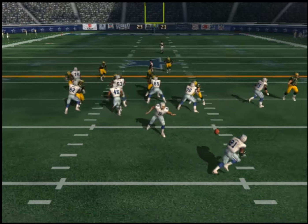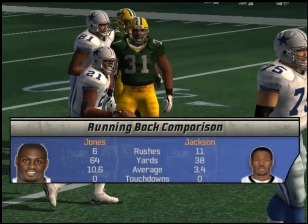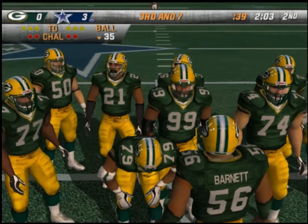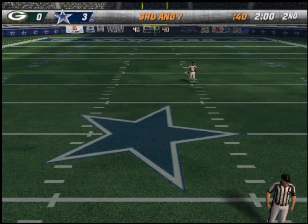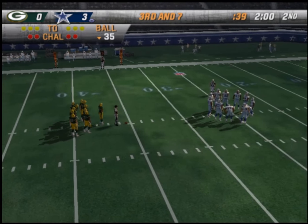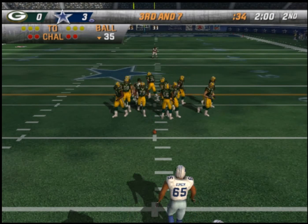Watch the man. There's a run. Manuel is there for the tackle at the 35. And now our viewers can see how successful each team's main running threat has been today. And we've reached the 2-minute mark.